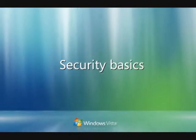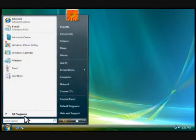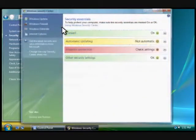Windows gives you several ways to help protect your computer from internet threats, such as hackers and viruses. To get to the security options for your computer, open the Control Panel and then click Security. The best place to start is the Security Center. It's the quickest way to check your computer's security status and fix security problems. See how the lights for firewall, automatic updating, and malware protection are either green, yellow, or red? The colors indicate the security status of each area.